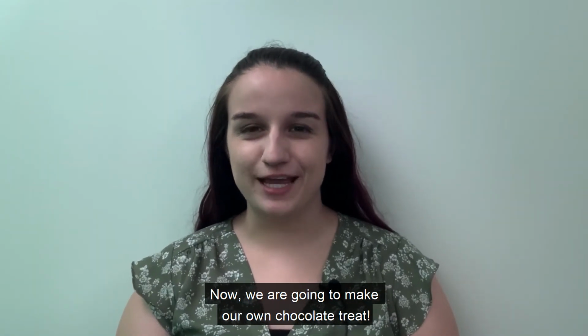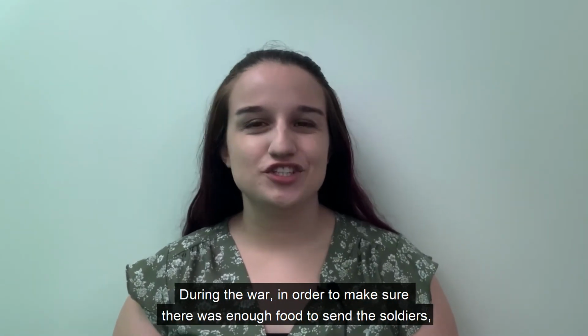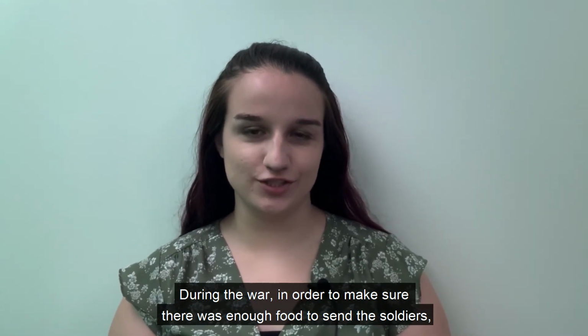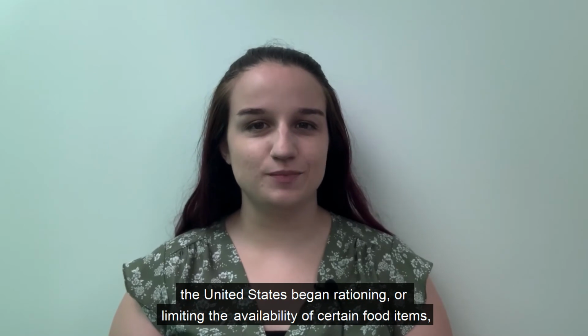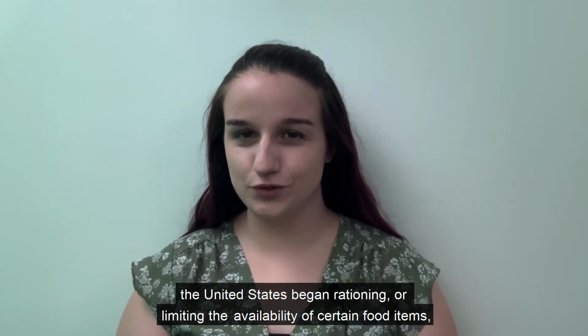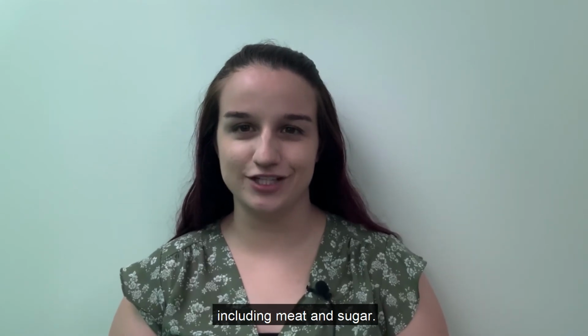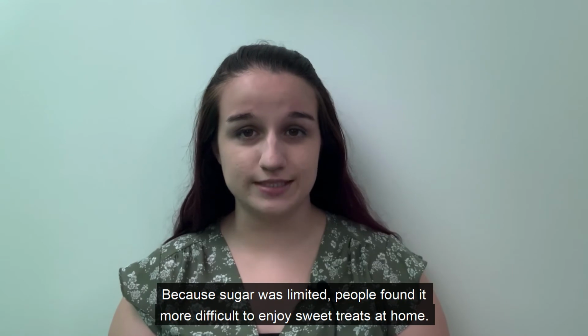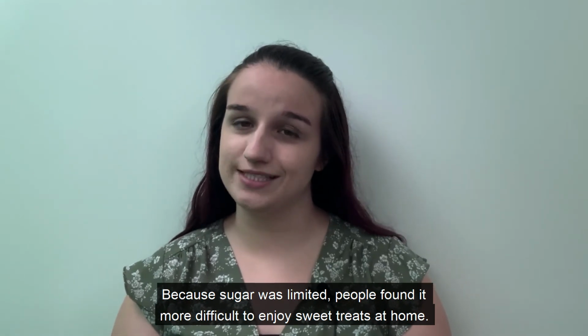Now we're going to make our own chocolate treat. During the war, in order to make sure there was enough food to send the soldiers, the United States began rationing, or limiting the availability of certain food items, including meat and sugar. Because sugar was limited, people found it more difficult to enjoy sweet treats at home.